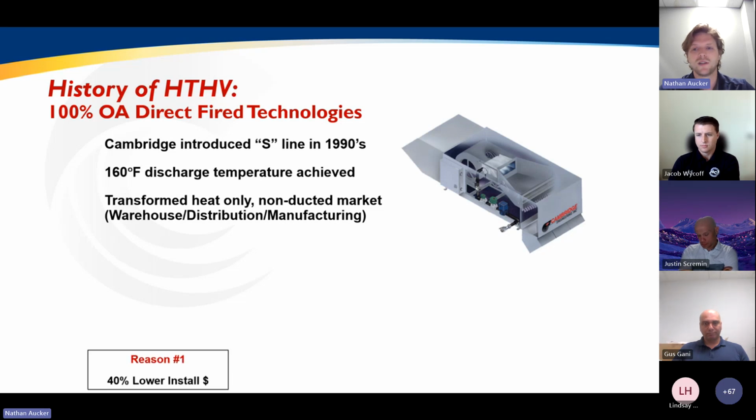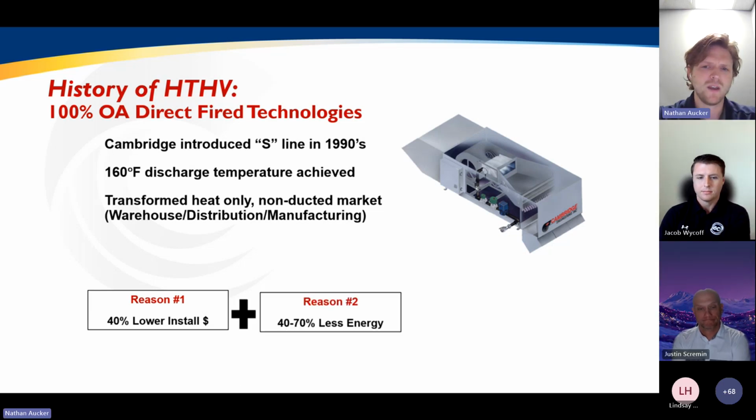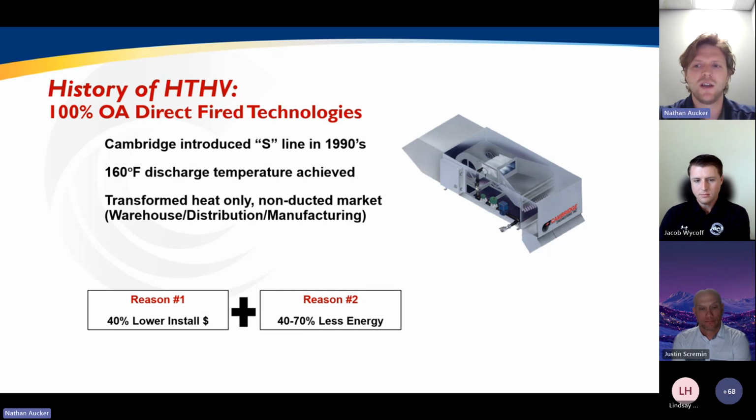And what early adopters saw was that they could lower their install cost by over 40% by using larger systems, larger zones, and ultimately greatly reducing the number of installed units, anywhere from maybe 30 to 40 systems down to 6 to 8. And additionally, end users saw their energy bills cut in half. They were not only paying less upfront, but the operating costs of these buildings were also greatly reduced over time, which is an added benefit.